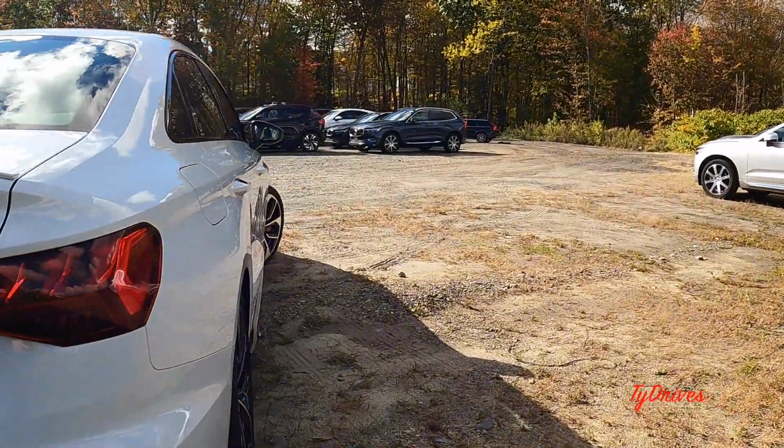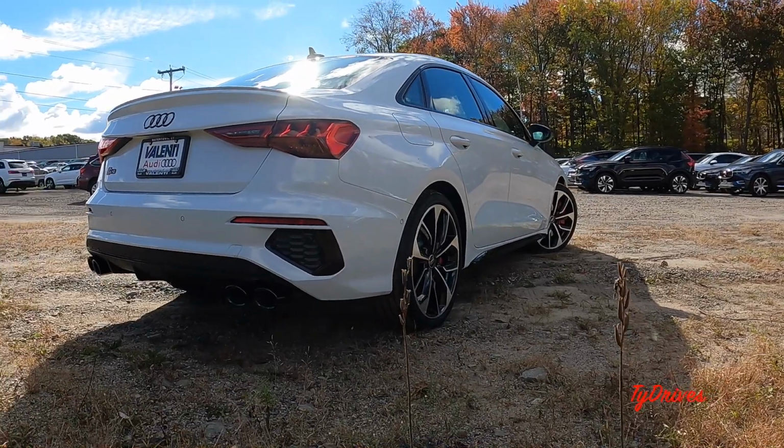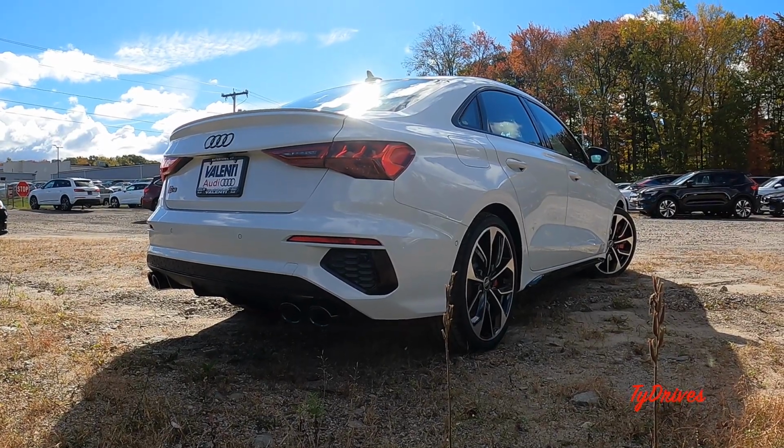So, what do we think of the design of the 2024 S3? I personally think this is a great looking little car, and it's got quite a bit of flair to it. Let me know in the comments.